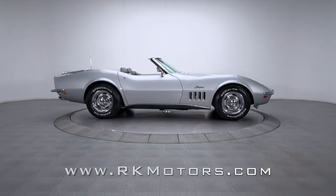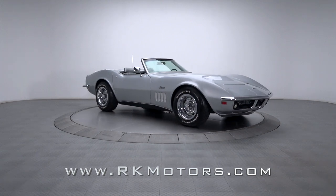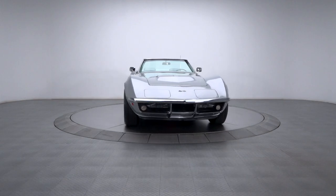With its hot motor, sinuous body, and comfortable interior, this solid sports car is an attractive, well-done classic. And best of all, being a Corvette Stingray, its appeal is nearly universal.